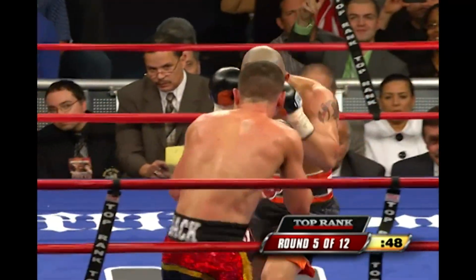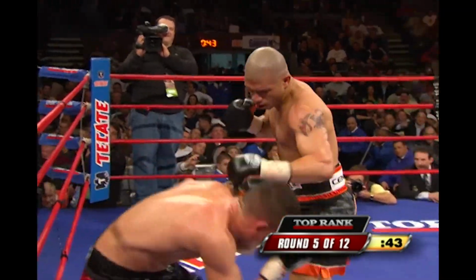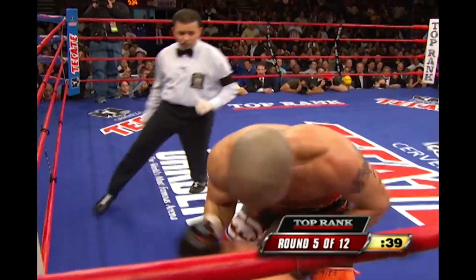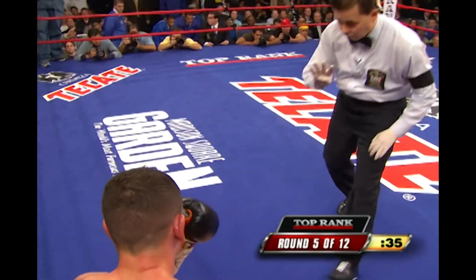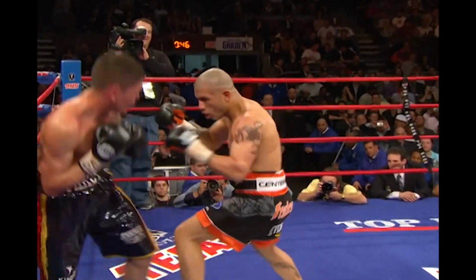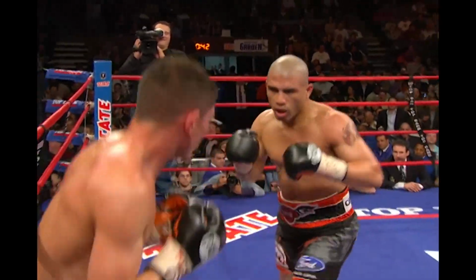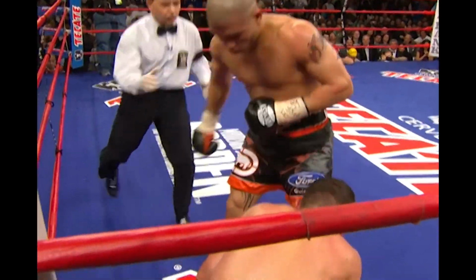Toughness mentally and physically in this round, though, by hanging in there. Oh, he's about to go down for another third time here now in the fifth round. Jennings goes down for the third time tonight. Stoppage of Michael Jennings. We look back, and Cotto ripping shots on the inside. This was where Jennings would go down for the third time in this fight.